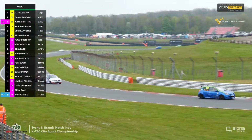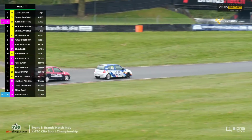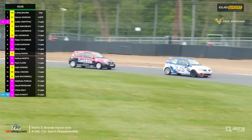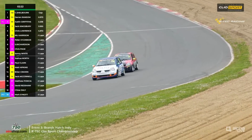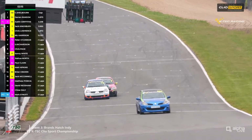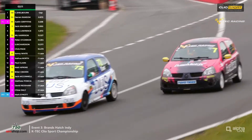O'Connor. Richardson was right up the curb as well, as was O'Connor actually at Graham Hill Bend. O'Connor's hanging on, but a much tighter line taken at Clearways. We know from the previous race that doesn't always work well on the exit of the corner. So does that mean that Steve Richardson can have a go into Paddock Hill Bend? Again, he's right on the bumper. He's so close to the back of O'Connor's car you can hardly see it until he pops out of the tow. Up on the outside line into Paddock.